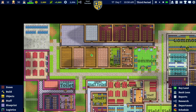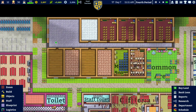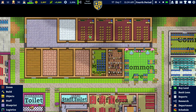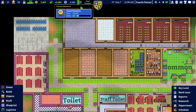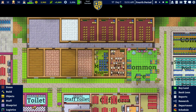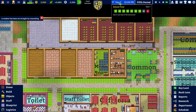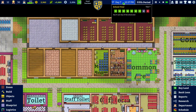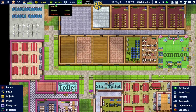And then of course we do need to save some money to get that bathroom sorted and that common area sorted as well. But we only want to do that when these classrooms are in. So maybe once good teachers is done and that's finished researching, we'll just leave it for the rest of the year. Day 7's about halfway through anyway, but let day, yay, well done, down to 7 again. We'll let day 7, 8, 9 just tick on by. They can just roll on by. We will keep the money.